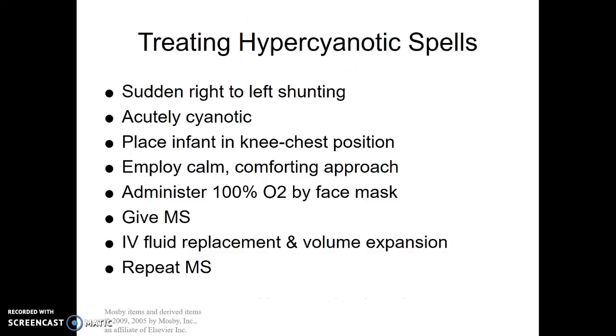Hypercyanotic spells. These are often called tet spells because kids born with tetralogy of Fallot will do these. This is a sudden right to left shunting. We don't really know why or what happens. Often there's nothing that really precedes it, but all of a sudden they will take that deoxygenated blood coming into the right side of the heart, shunt it across to the left and send it out to the body, and they will turn acutely cyanotic. They look blue, their sats drop, and it happens very suddenly.